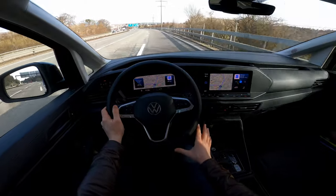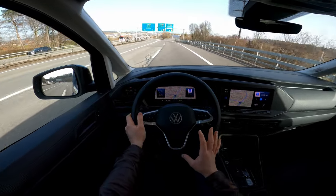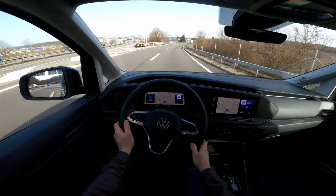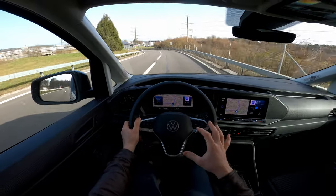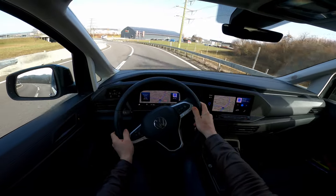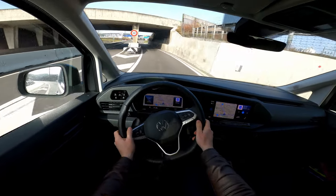Also, the pedals feel really gentle. They are smooth. When you press the brake, they are so smooth and so nice, and I really like them. I appreciate what they did with the pedals, and the pedals have the same feeling as when you are driving a Golf 8, for example. The steering wheel is the same. The steering is super assisted, nice, and easy for taking curves. It feels very good on those curves.